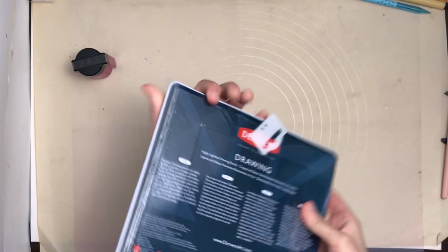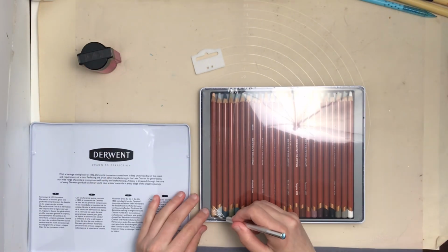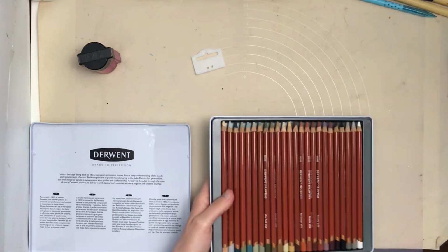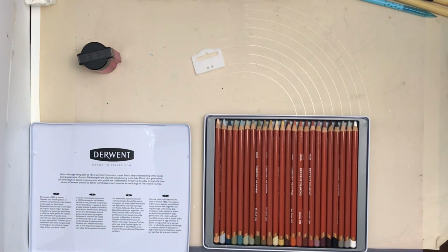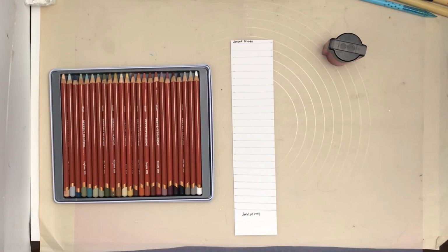Today I'm unboxing, opening, and showing some impressions of the Derwent Drawing 24 set. They're incredibly expensive in Canada, and these were $75 for just 24 pencils, making them $3.12 a pencil. And this was the best price I've been able to find in Canada. I got my boyfriend to buy them for me for my birthday.